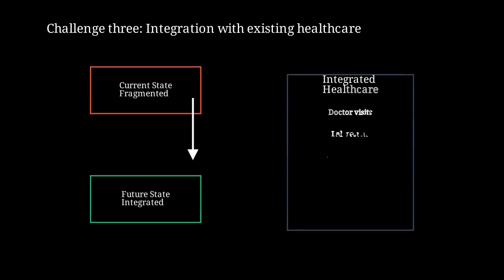We need to move from the current fragmented state to a future integrated state where AI nutrition systems seamlessly connect with doctor visits, lab results, prescriptions, and fitness tracking.